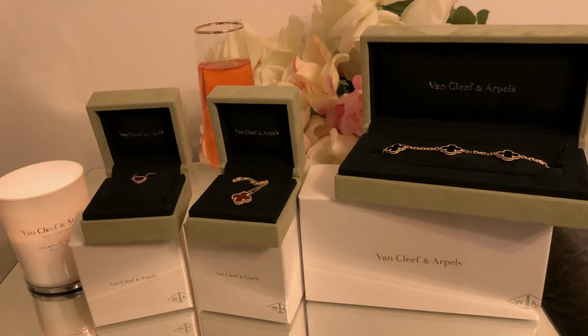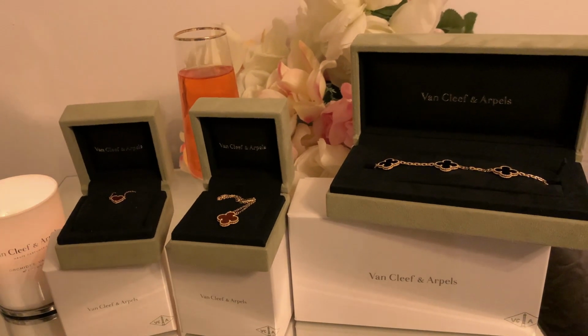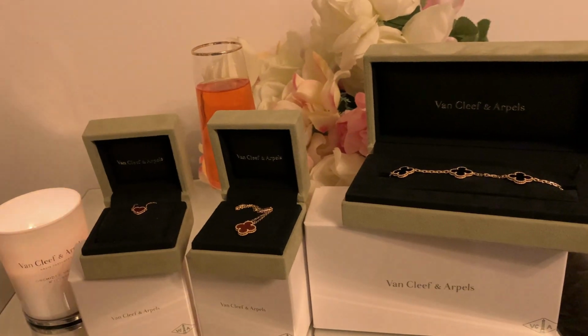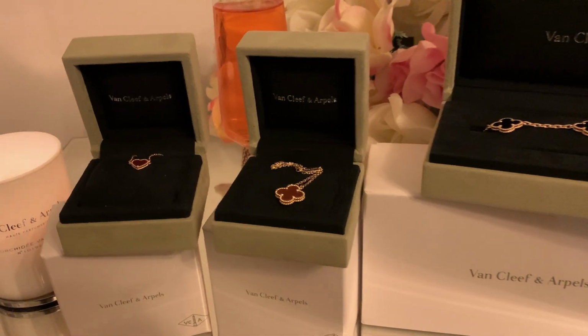Let me know your comments below. Let me know what you were thinking that I got. I mean, what your favorite piece in this haul is. If it's the five motif onyx bracelet, or the carnelian necklace, or the sweetheart carnelian necklace, which is just so decadent and so dear to my heart.